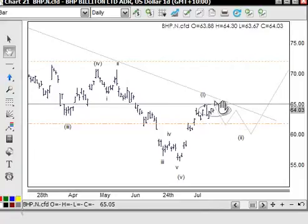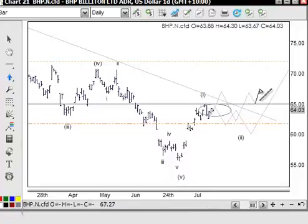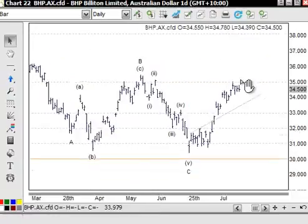So look, I just think let's allow that to develop further. Even if it does push higher, then it's really just going to push higher, and then come back on us again as well. So a push up through here, and then back through here, and then we'd be looking for support on here. And look, this is the same with the Australian BHP too at $35, exactly the same thing as well.